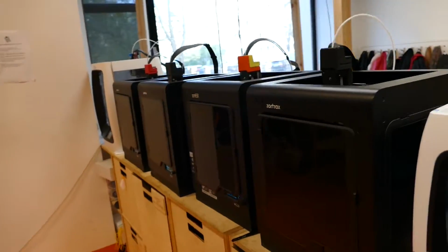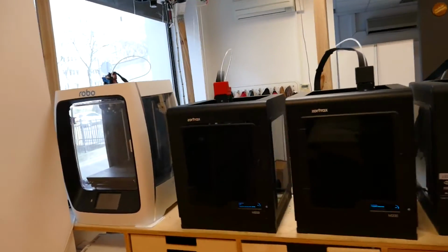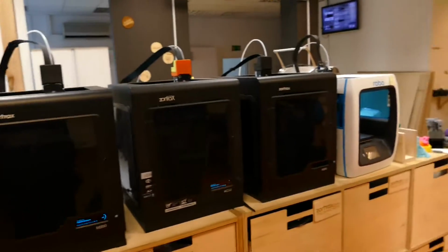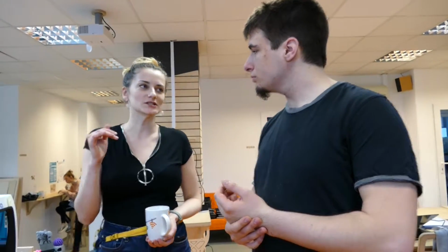Do you have to be a member of the makerspace? Is there like a monthly membership? Yes, we do have something like a subscription that allows you to use certain devices, certain machines. There are three tiers as well of the subscription. So basically, it all depends on your needs.